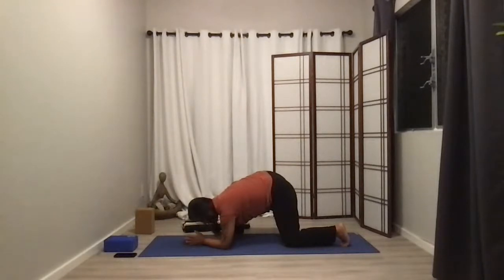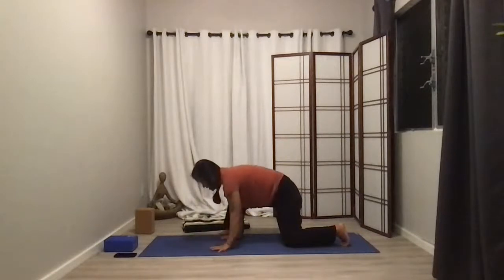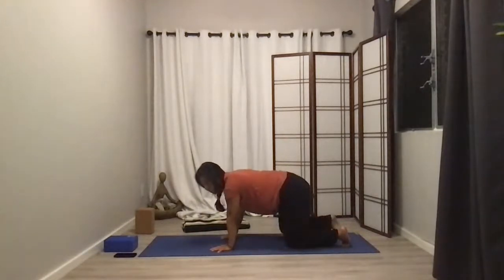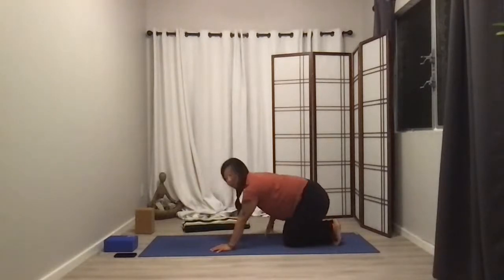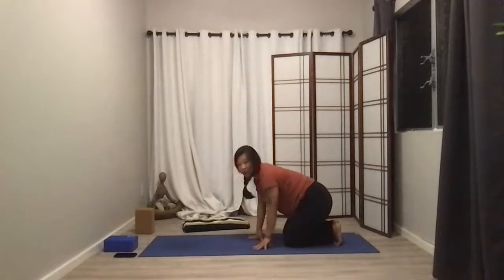Staying here for 5, 4, 3, 2, and 1. Gently coming upright to tabletop position, taking your time. And then let's tuck the toes. Remember, if you need that blanket for your knees, that's fine.